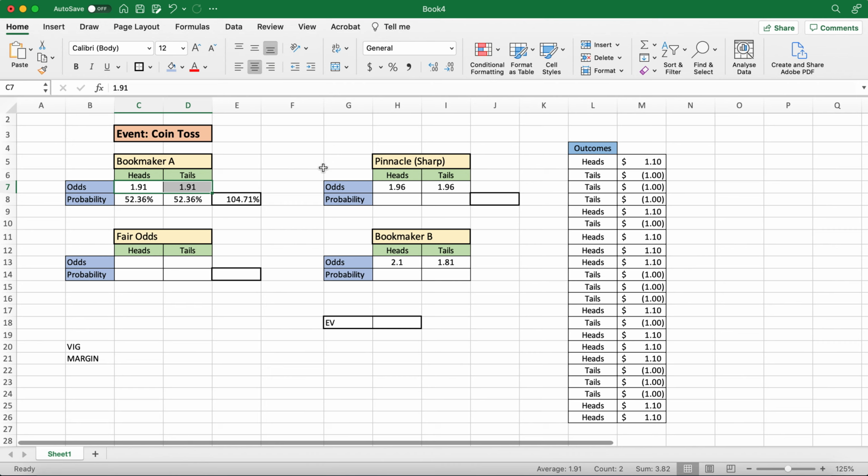So what we do is we jump over to a sharp bookmaker. Now Pinnacle, there's quite a few of them, but Pinnacle is sort of rated as the sharpest bookmaker in the world. Basically what this means is they've got the odds closest to the real probability of the outcomes of an event. Now they're not going to be 100% fair odds because Pinnacle does have to make some money, but it generally has the best odds. So we'll do the exact same thing here, and we'll work out the probability for Pinnacle.